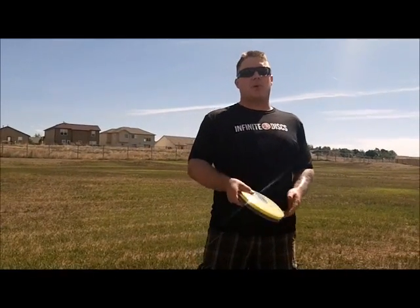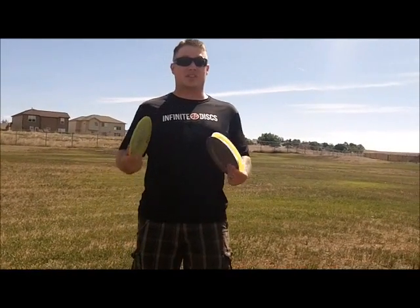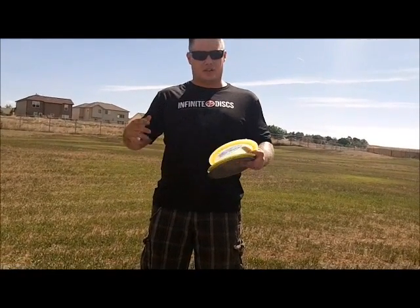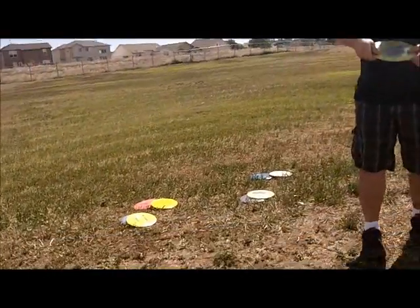So what we're going to do now is we're going to pop these up on hyzer and see how well they hold hyzer lines. The Turn might flip to flat. I know the Giant's almost going to spike hyzer. That's what I use it for. And we'll see how the Backdraft does. So far, I'm really liking it. I like the way it feels. I like the flight. So we'll see. Maybe this will go in the bag. First up, Westside Discs VIP Air Giant.